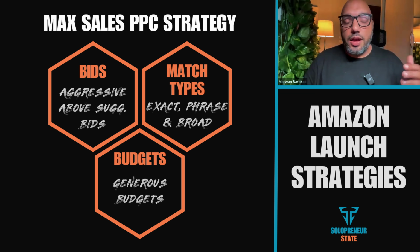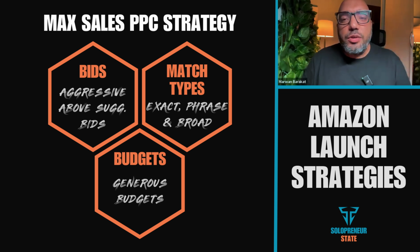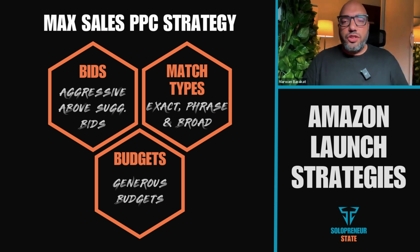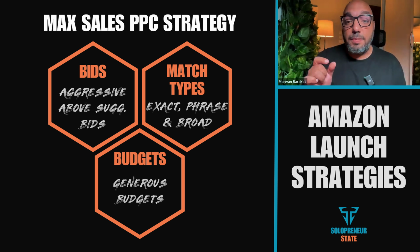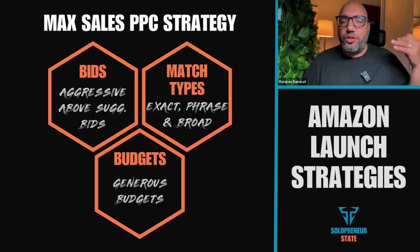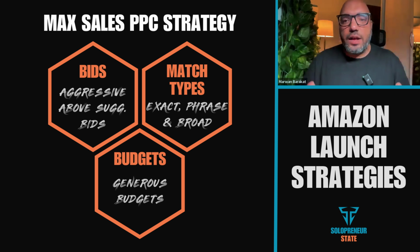So again, in this specific strategy, we're going to go very aggressive on PPC, very generous campaign budgets, and very generous keyword targeting as well. So we're not only going to target the exact match type, we're going to target generic, broader keywords. We're going to target phrase match. We're going to target broad match. We're going to target everything. We need any click, any sale that we can get.